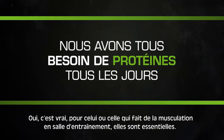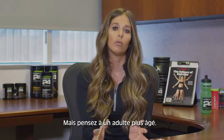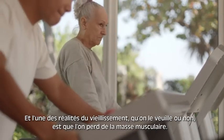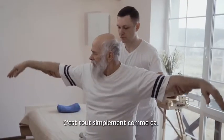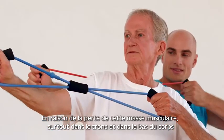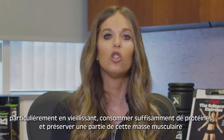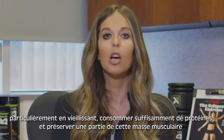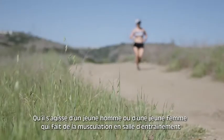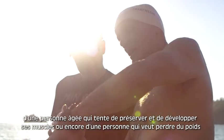Sure, for that guy going to the gym, wanting to build muscle, it's essential. But think about an older adult. We have an aging population, and one of the realities of aging, whether we like it or not, is that you lose muscle mass. It's just a fact of life that as you get older, muscle mass decreases. And the problem is when you lose muscle mass, especially in your core as well as in your lower body. So especially as you age, consuming adequate protein and helping protect some of that muscle mass, protecting your body, is really, really important. So it might be a young guy or girl going to the gym trying to build muscle, or an older adult trying to preserve and build muscle as well.